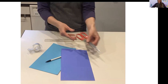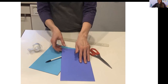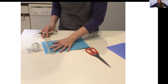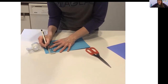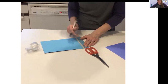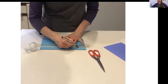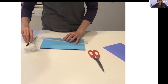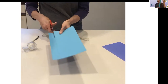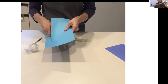We take the piece of paper and a ruler and we get started. First, we take the ruler and I suggest that you measure about an inch and a half from the side of the paper. So 1.5 inches. Then you draw a line at 1.5 inches, and you take your scissors and cut off a strip of paper that is 1.5 inches wide.